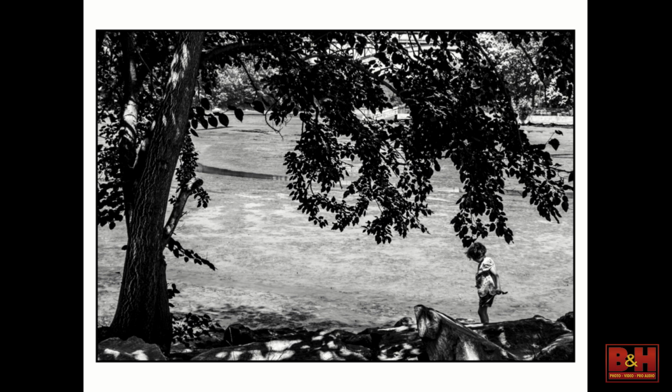So this is in Inwood. I found Inwood, I went there for the first time this summer. And it's just amazing how you can be in the middle of the city and feel like you're somewhere out in the country. This little girl was just looking for driftwood on the sand in the middle of Manhattan, which is just pretty amazing.